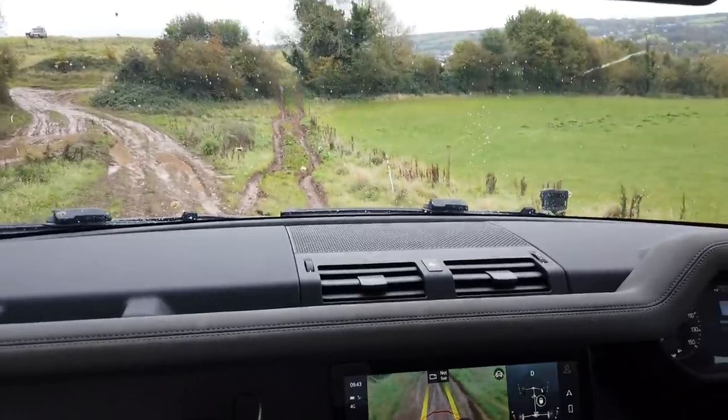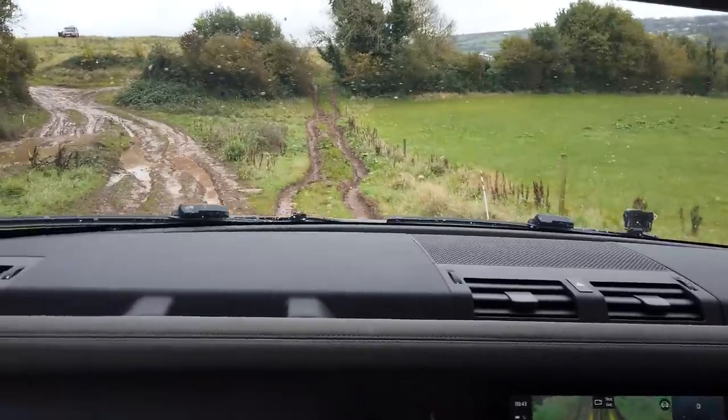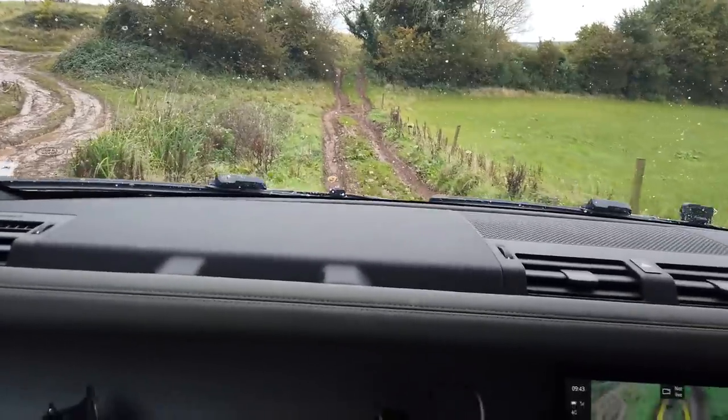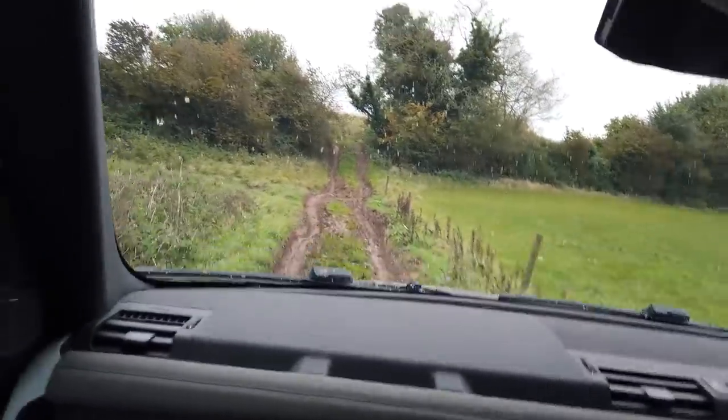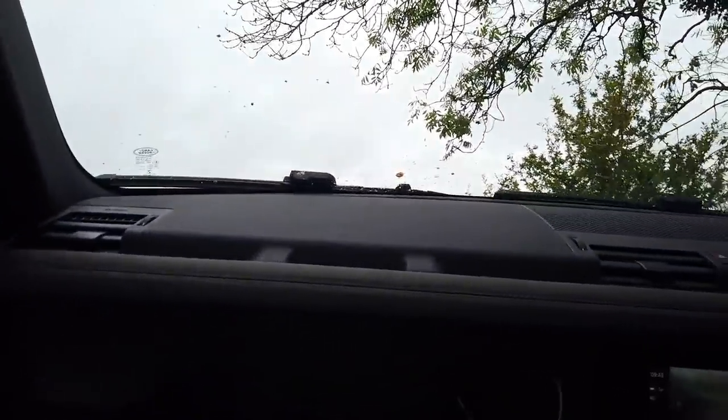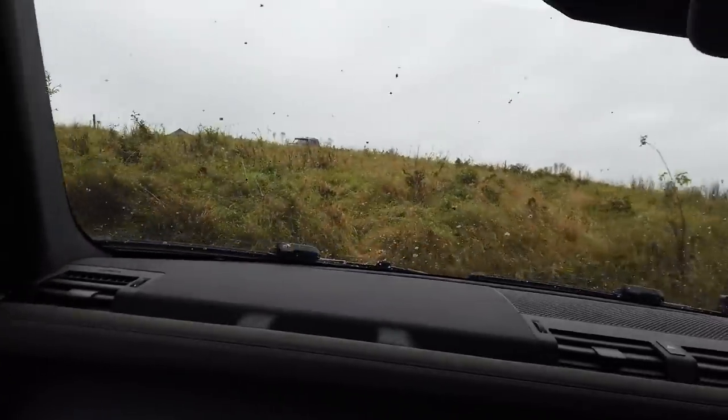Here he comes, right, so this is the tricky one. This is the trick. We got stuck on this before. Just gotta send it. Let's get the momentum. I'm sending it. Oh, I did it. Auto Terrain Response helped you out there.